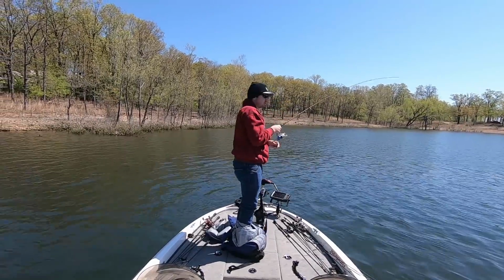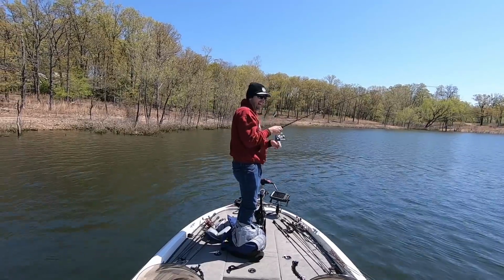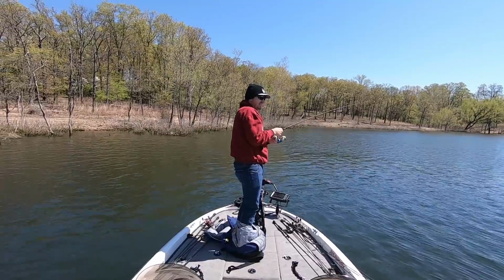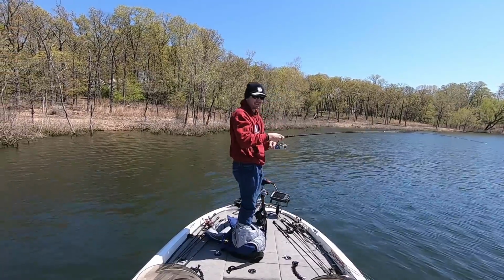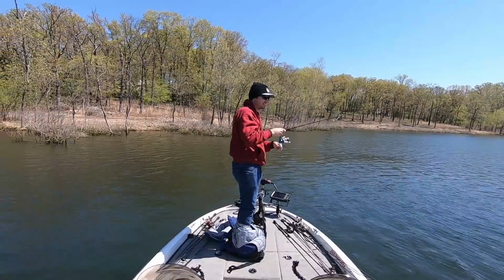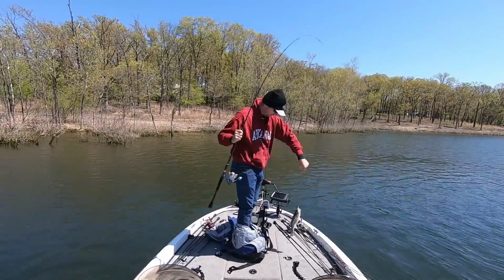Well, this is a predicament. I was changing. I made a cast, and I hooked one first cast on this rocky spot. They're all over this stuff, guys. Casting uphill, came to another rocky spot. I am a mess right now. Look at this. There we go. Not a big one, but first cast.